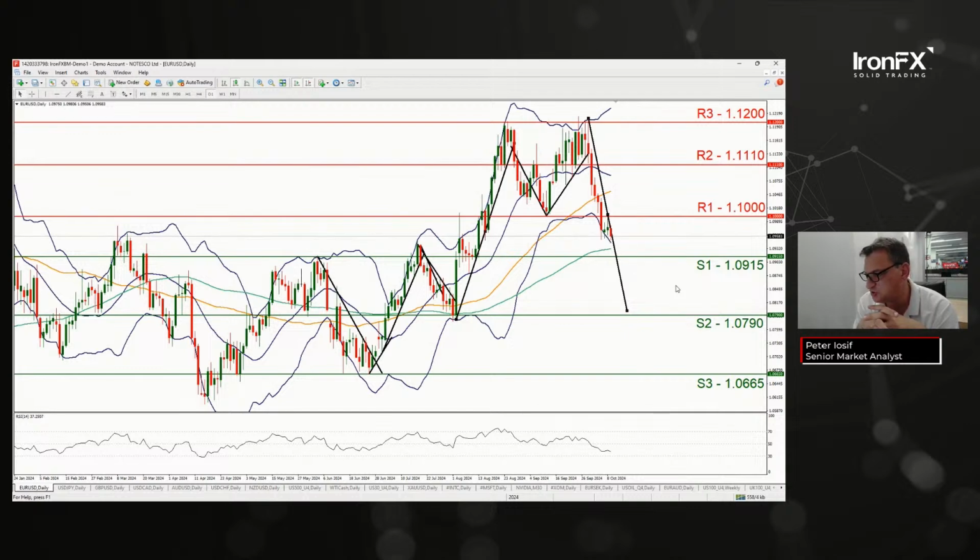And should the stabilization be maintained, possibly between the 1.10 and the 1.0915, we may be seeing the double top formation being cancelled. On the other hand, should the bears regain control, as they did during today's Asian and early European session, we may see the pair aiming for the S1 or 1.0915 and start aiming for the 1.0790.